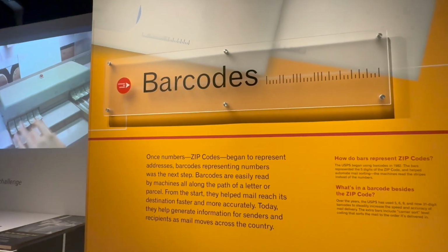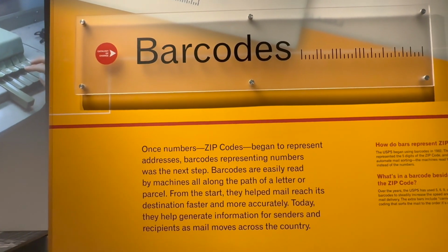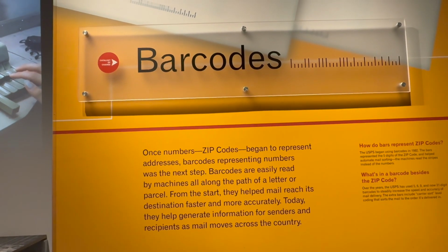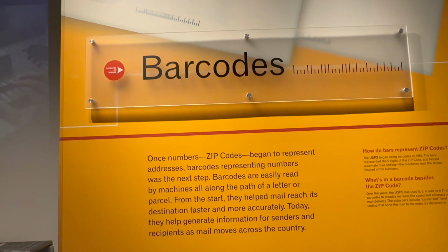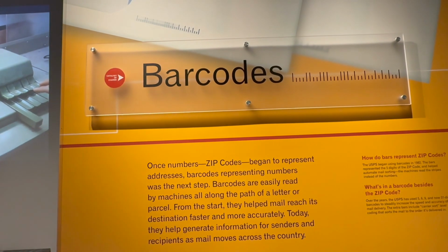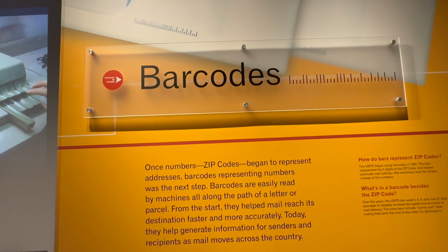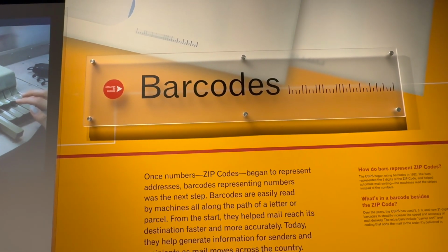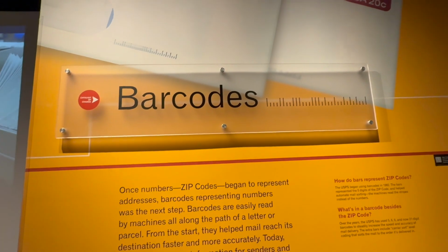Barcodes. The USPS began using barcodes in 1982. The bars represented the 5 digits of the zip code and helped automate mail sorting. The machines read the stripes instead of the numbers.